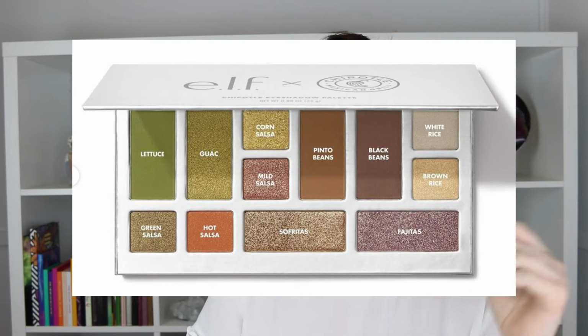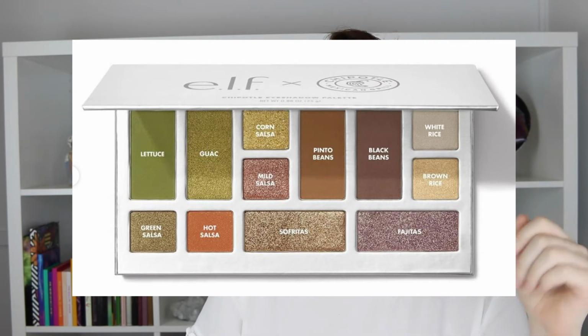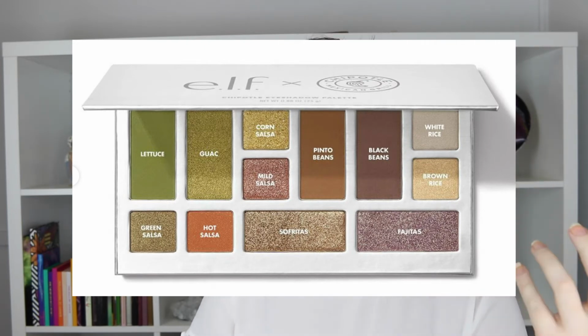Next crap that I'm not going to buy is the e.l.f. Cosmetics and Chipotle collaboration. When I look at this stuff, I don't really get burrito type vibes. I look at the eyeshadow palette and I see a lot of neutral.